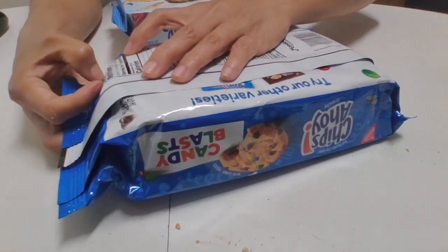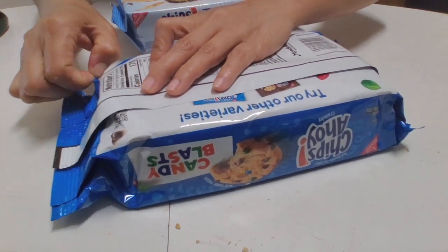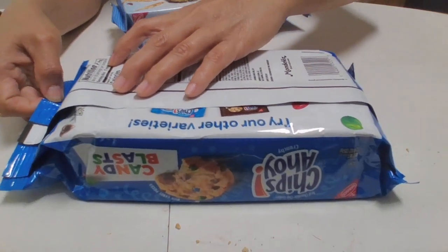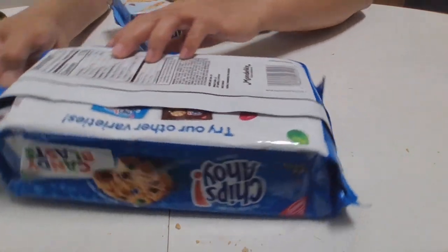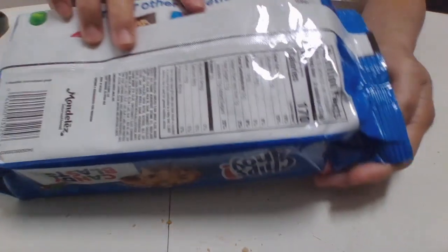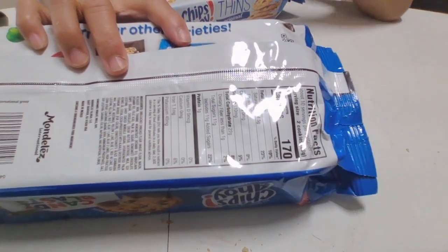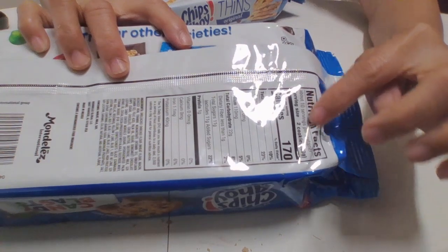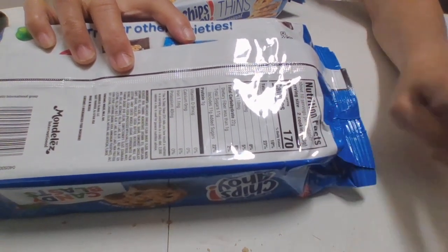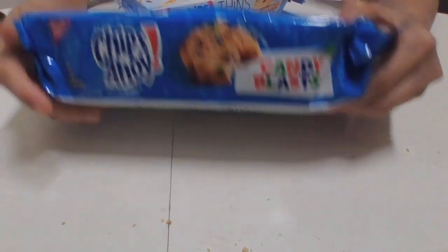Here they say 72 cookies per serving and about 10 servings per container. So that's 220. So you get 1 extra cookie. 10 servings per container, but it's 2 cookies per serving. That's 20. But I count here 21, so you have 1 extra in here.